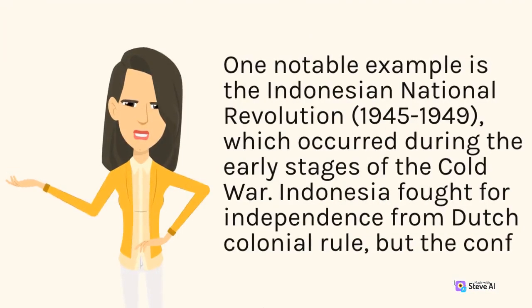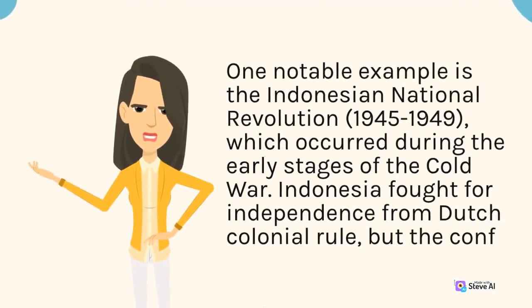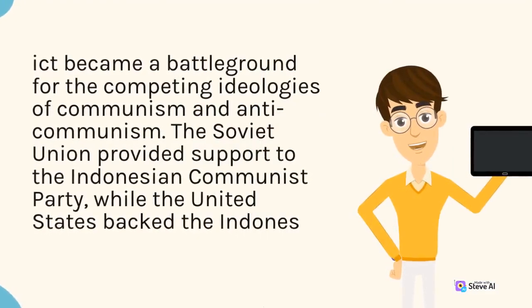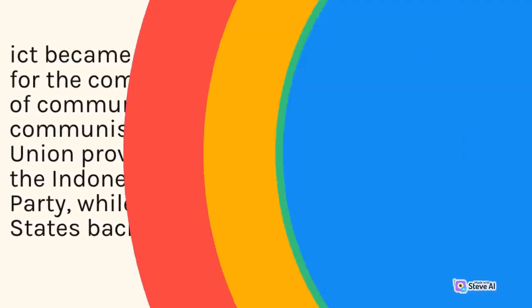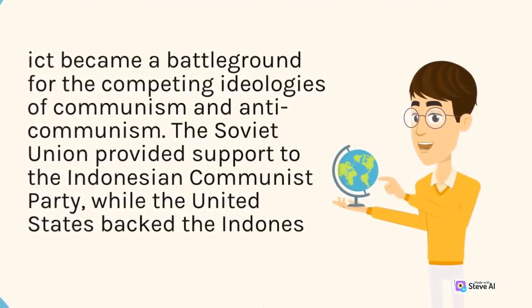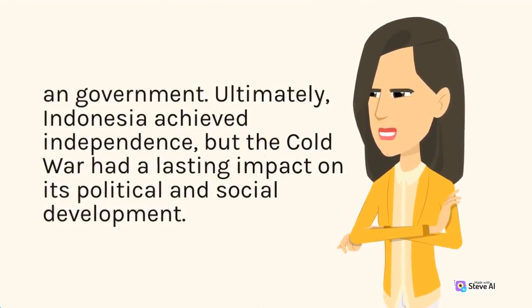One notable example is the Indonesian National Revolution, 1945 to 1949, which occurred during the early stages of the Cold War. Indonesia fought for independence from Dutch colonial rule, but it became a battleground for the competing ideologies of communism and anti-communism. The Soviet Union provided support to the Indonesian Communist Party, while the United States backed the Indonesian government. Ultimately, Indonesia achieved independence, but the Cold War had a lasting impact on its political and social development.